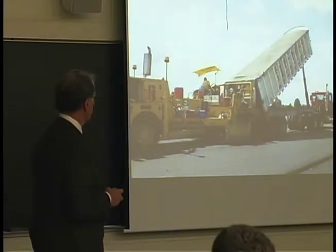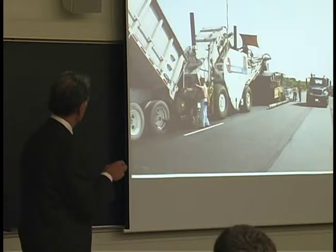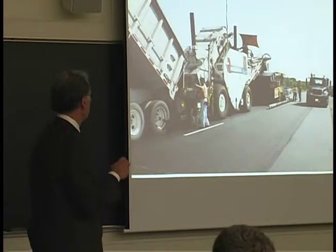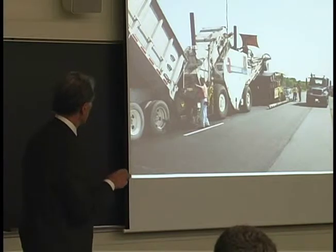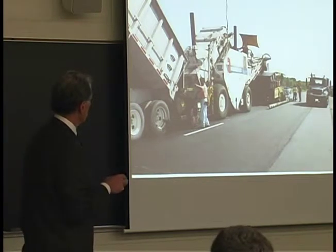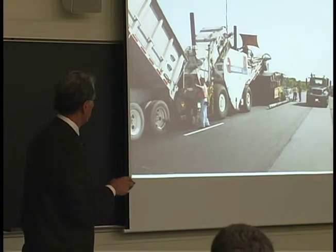There'll be another picture of a material transfer device. There it is. This has a capacity of remixing the asphalt, and it can store about 35 tons in here. So again, you don't have to have a truck in front of the paver each time, which gives you a little bit of leeway when you're laying asphalt. This is the paver, and then the mix goes through the paver and is flattened out back here.